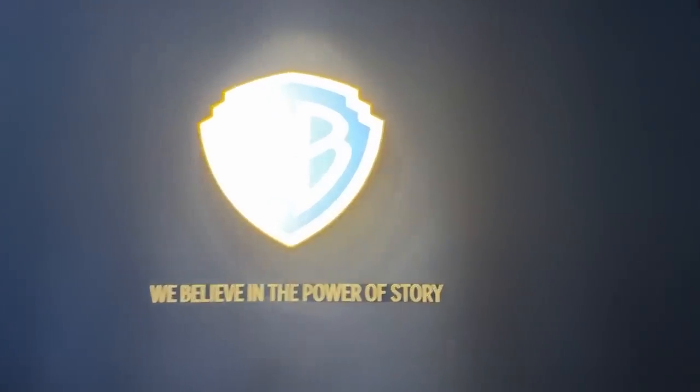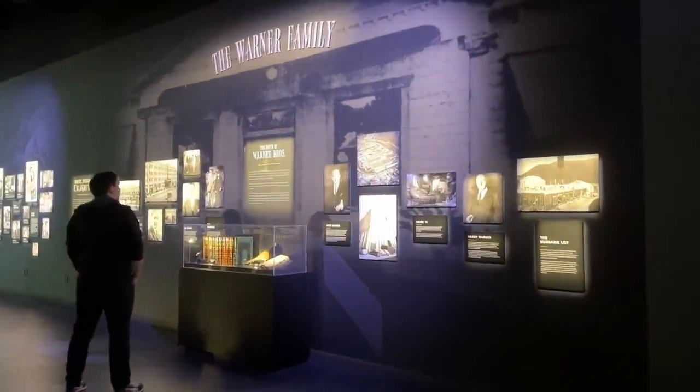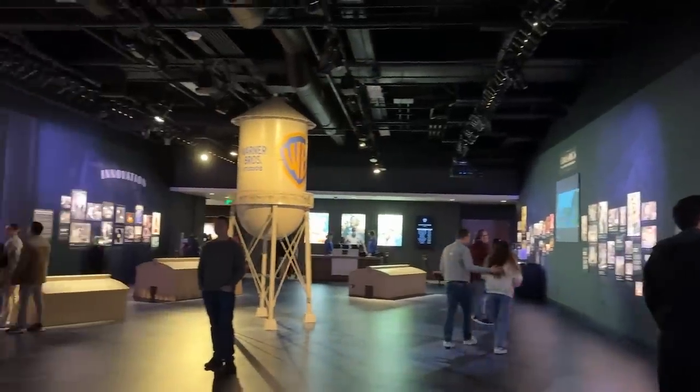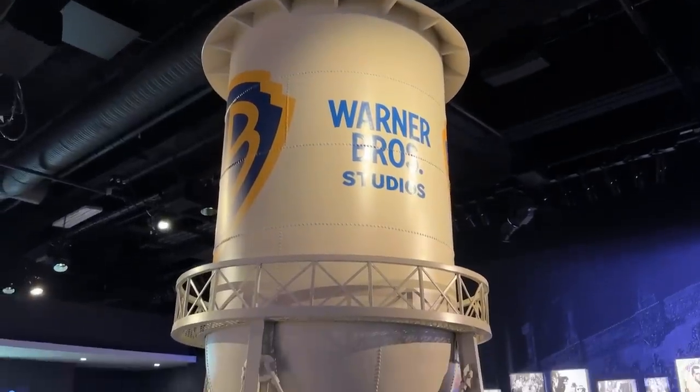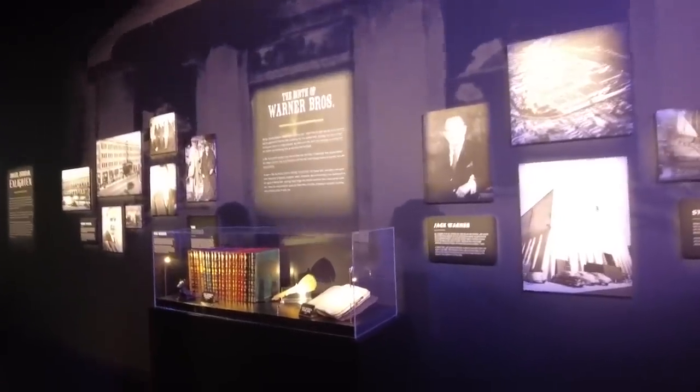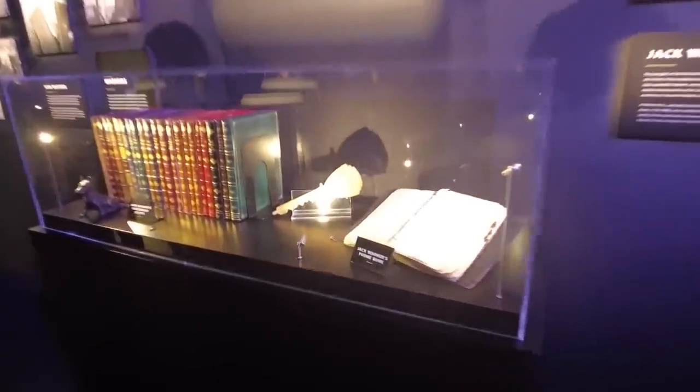All right, getting ready to go on the tour, but first there's this room about the history of the Warner Brothers Studio and some of the hits that they've made over the years. It's got like a model of what the studio looks like with the water tower. There's a couple different sections. Here's the one on the Warner Brothers family, like the actual Warner Brothers. And there's some cool souvenirs.